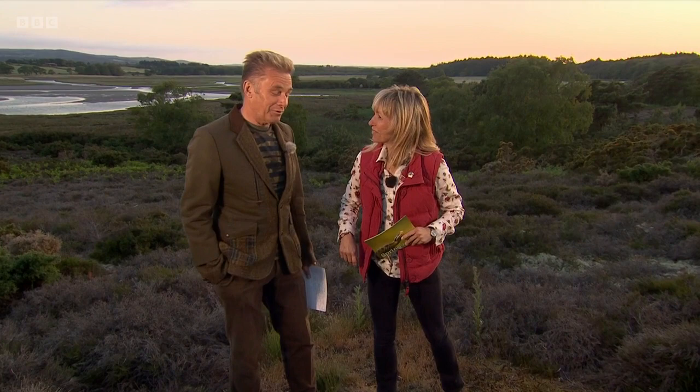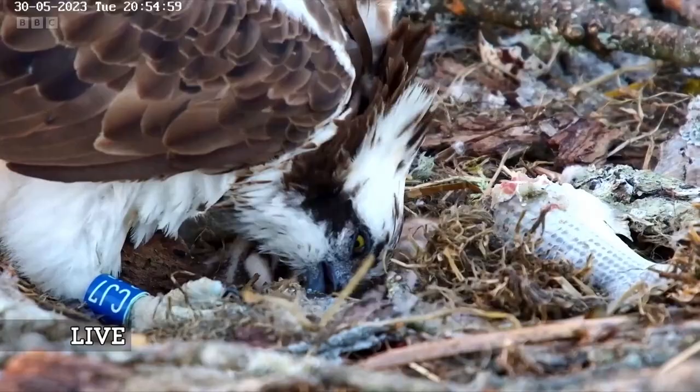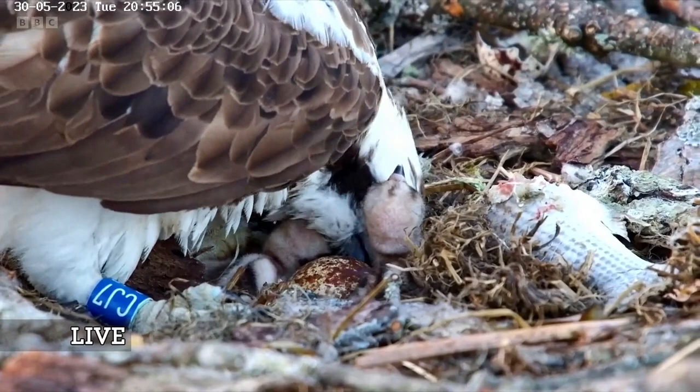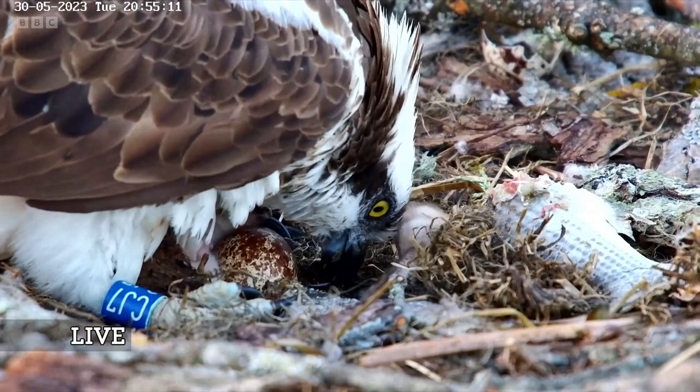Let's have a check out of our live cameras, see if anything in particular is going on. Here we go. Let's have a look at the wall. Oh, we're going to go straight to the osprey. Oh, look at that. We can see the two chicks there still being fed. And hopefully we will see that third egg hatch.